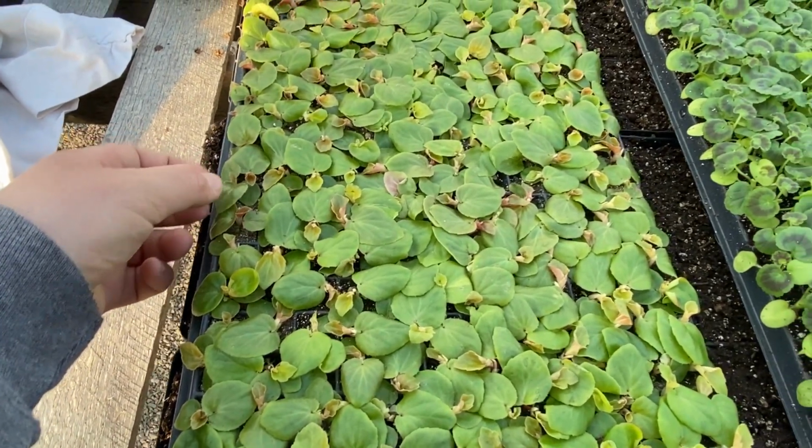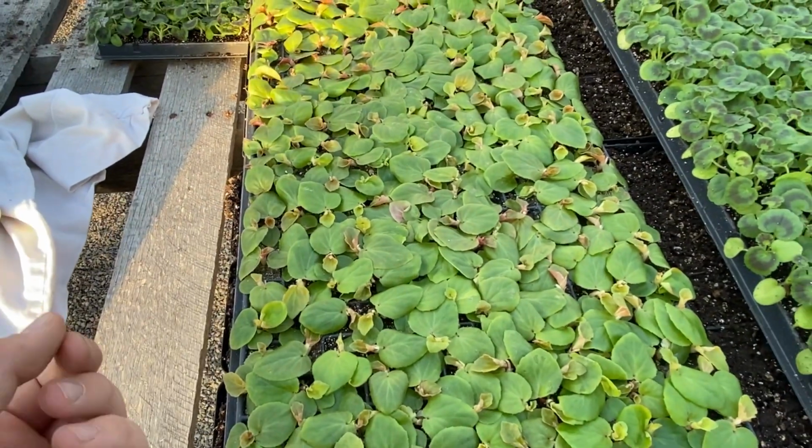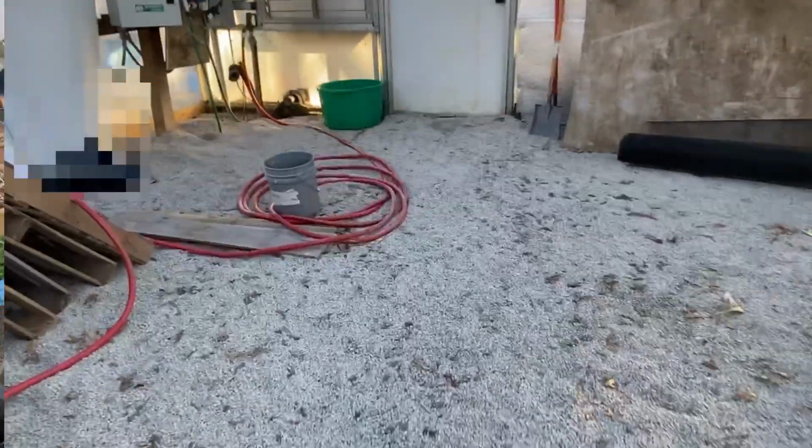They really feel like they need water, and there is a bug. There's a few gnats or something. So that's a little concerning as well. But we'll see how it goes today.